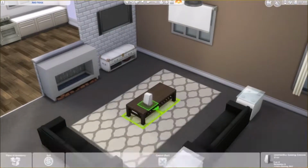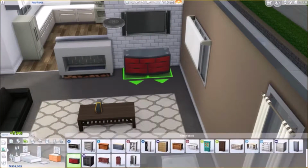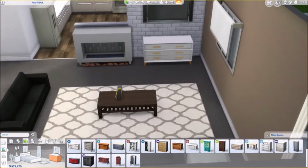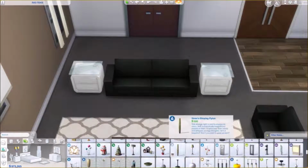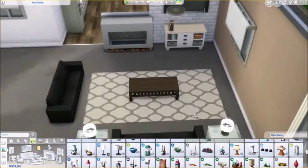So right now I'm just working on the living room, trying to figure out what TV stand I want to put below the TV. I ended up putting a dresser, but I think it works as a TV stand and I really like that.